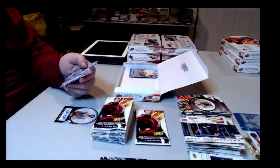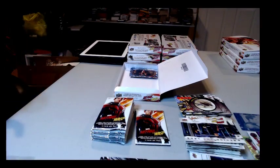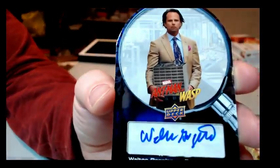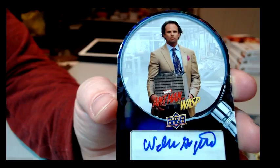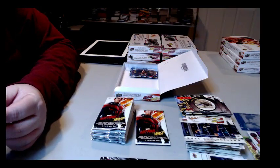Got ourselves an autograph. Let's see. And I don't think this is gonna fall to me. So you got the full body. So that's 3 of the regular autographs and then the autograph relic.